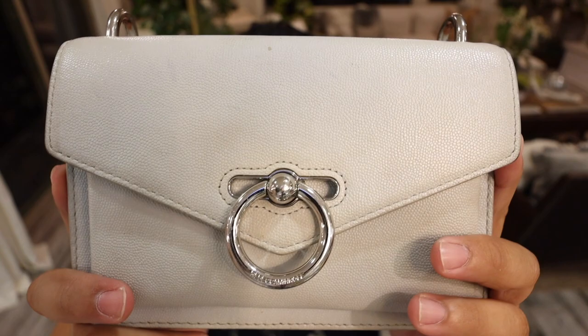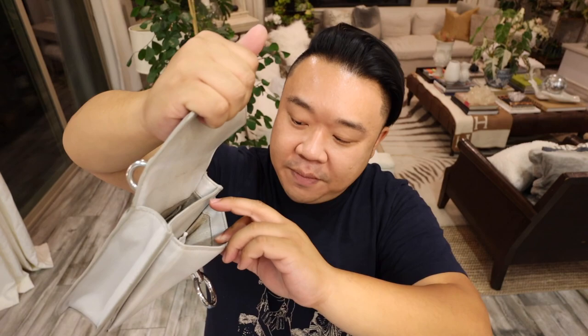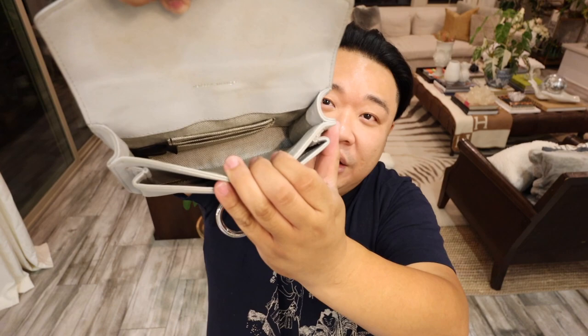Now, I think this is just super dirty, and I think I can clean it. And I don't even think it's coming up that dirty on camera, but it's actually really dirty. It's almost turned gray from all the dirt on it. So we're gonna try and clean it up. There's a front pocket underneath the top flap right there, and then here's the interior. I feel like it just got dirty from being in the store, because I think it falls on the floor a lot. I honestly don't know. But there's the interior, has some card slots in there, and that's pretty much it.